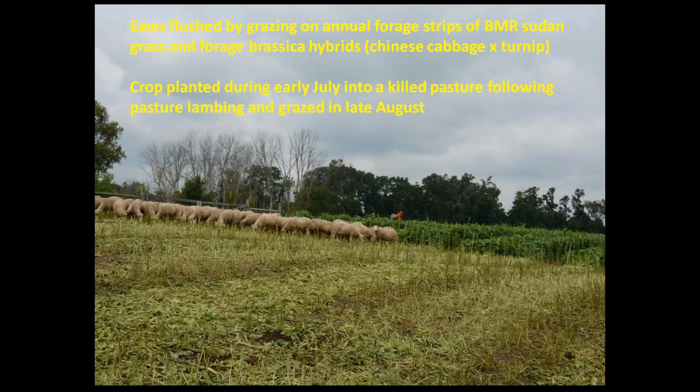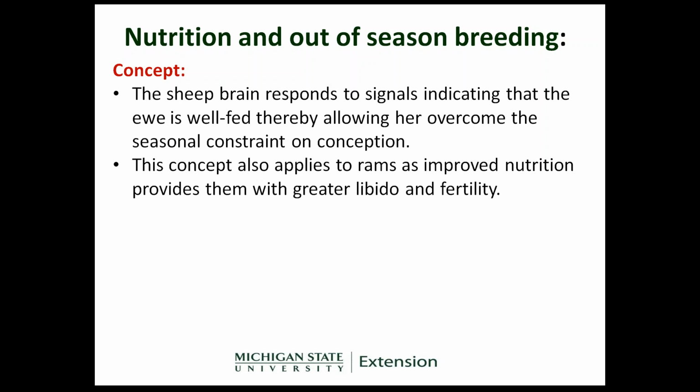Here's a slide showing an example of a grazing-based flushing system where we've got some animals on some annual forages. This was once a pasture, a different set of ewes. These are ewes on an accelerated program that gave birth on this pasture in May. Now these are those same ewes after they weaned their lambs in late August, back on the same pasture that was killed in late June, early July after all the ewes were finished lambing, and allowed to grow a brassica Sudan grass mixture. These ewes just gobbled this up and gained a lot of weight. It's a really good flushing program and a good pasture improvement program as well. So that's just one system. There are other ones that may be better for your particular program. I'll get to that in a second.